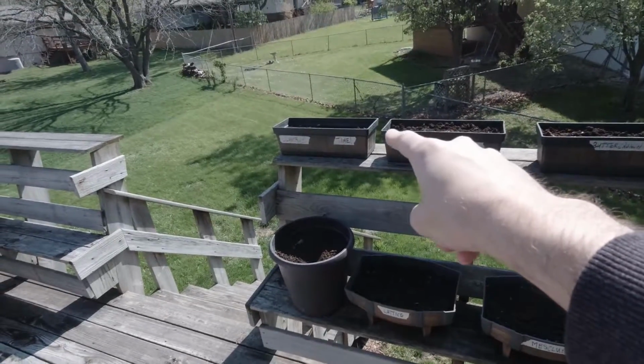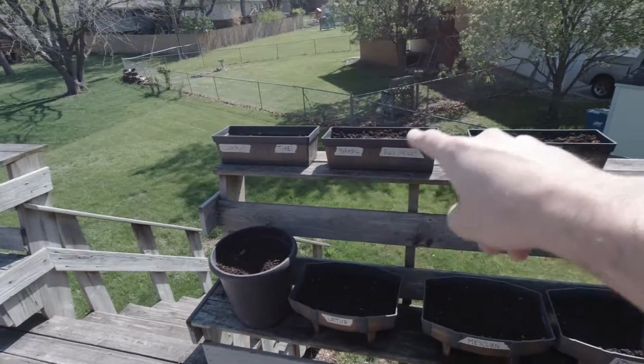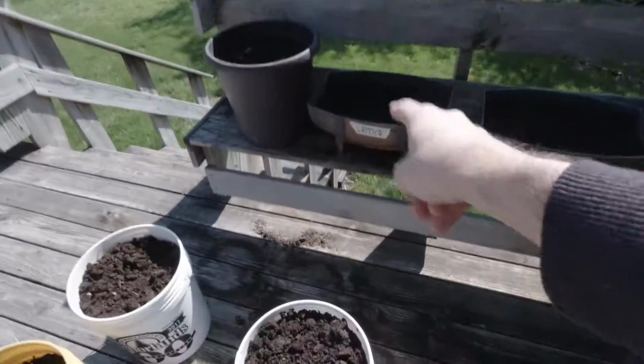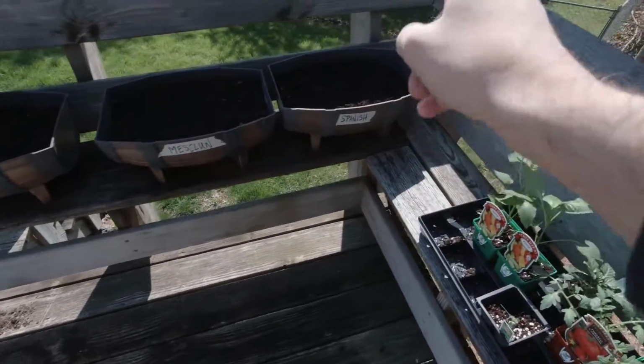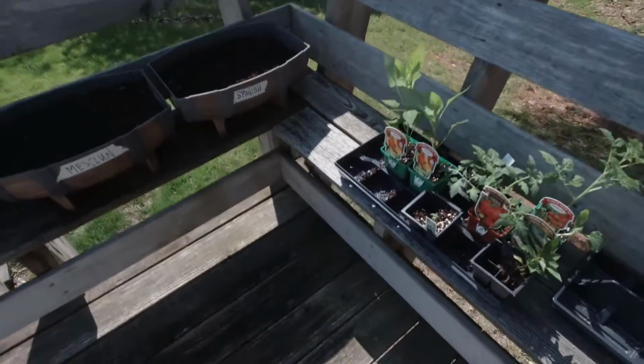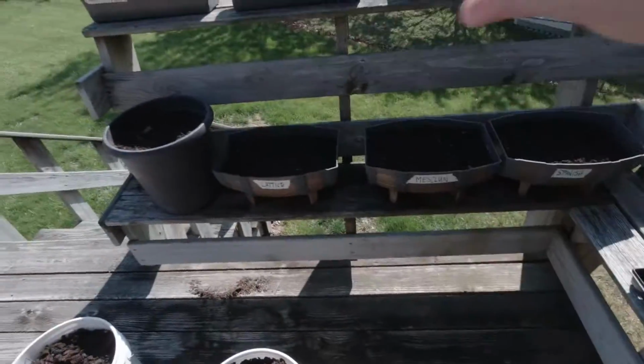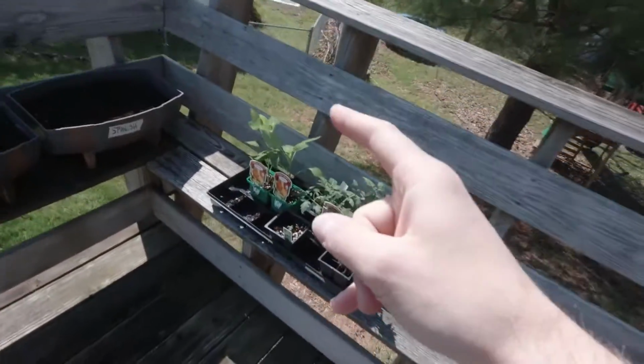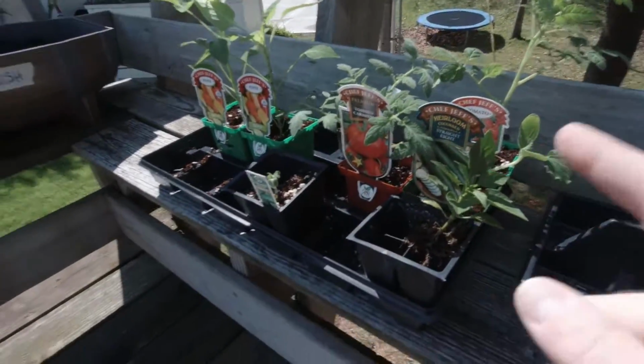Listen, so today we are going to do a little bit of planting, right? If you remember, we planted the cilantro, the thyme, the basil, the Elvis parsley, the butter crunch lettuce, mesclun, spinach. Now we got our seeds in the pots. Now we're gonna get our plants in the pots.